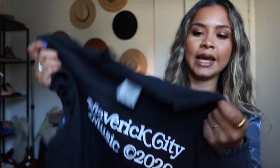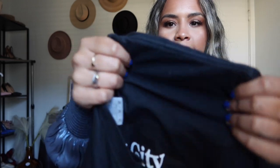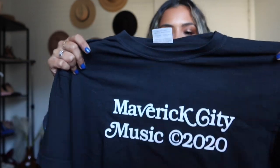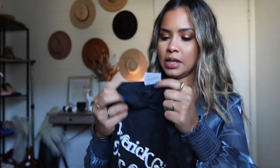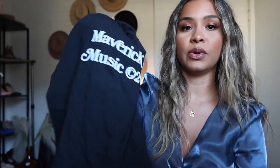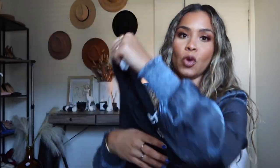One of them that I purchased was this one right here. It doesn't look worn out on camera, but it's like a worn out black, and it says Maverick City Music 2020 on the front. The back is plain, but I got these in a size medium, I believe. Yeah, medium, because I wanted them to be really big. I don't like my t-shirts to be tight or my graphic tees or anything. So this is what this one looks like. I also got this for one of my best friends for her birthday, and I bought one for my sister for Christmas because this is our favorite worship group. If you do like worship music, or if you just want to listen to something super uplifting and positive and beautiful, I highly recommend Maverick City Music.